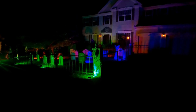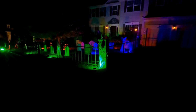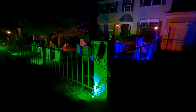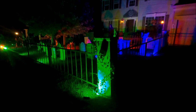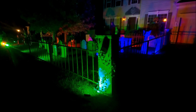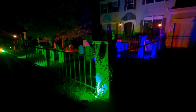All right, guys, so here is a quick look at the yard lit up at night. This is kind of like my first run at it. I have to say, like I mentioned earlier, I am pretty content with the way this looks. That's not to say that I wouldn't change some things, or I might change some things as it gets closer to Halloween, but for now, I really like the way this looks. There could be a chance that I might add some more LEDs somewhere, but I want to get the walkthrough done first and see what kind of LEDs I want to use on that.